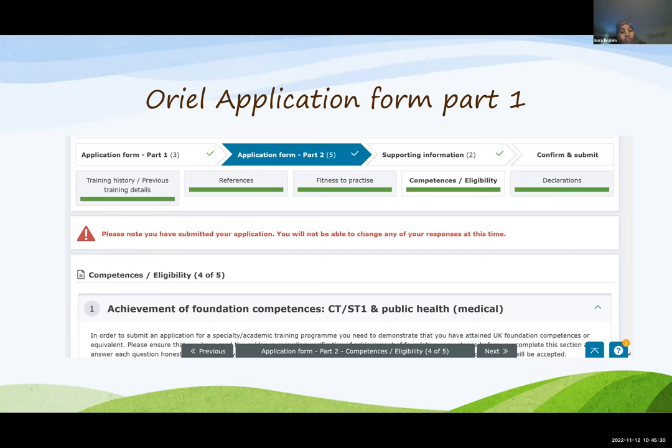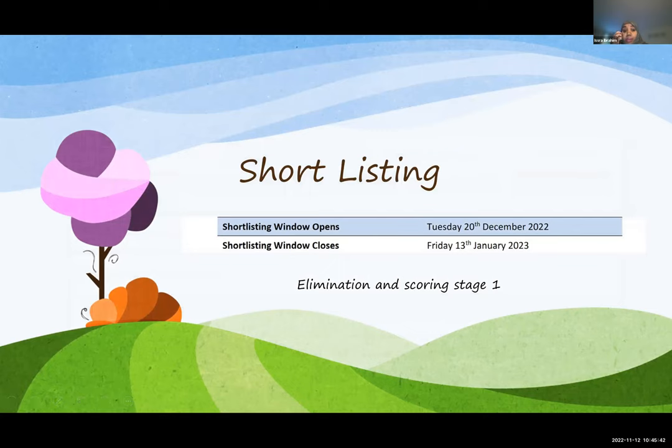Tell them, I was successful in my application, a reference request will be sent to you, would you please fill it out? So just remind them. Then we'll speak about shortlisting. They already spoke about shortlisting, so I will not spend a lot of time on that.